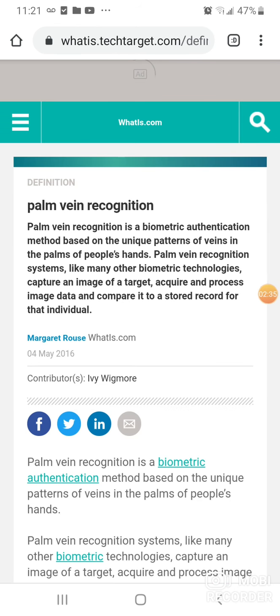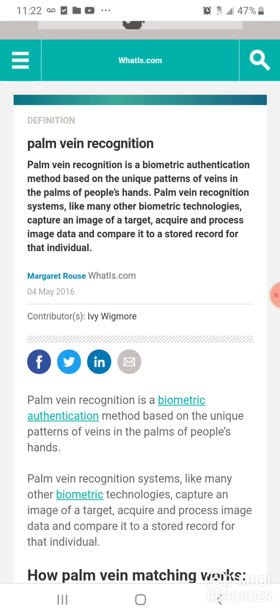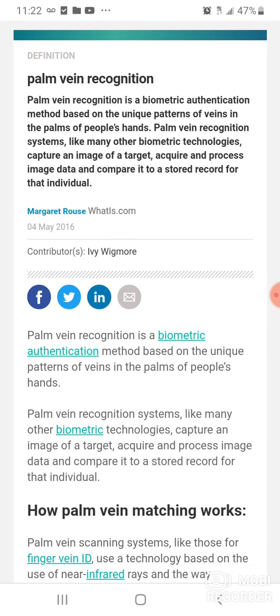This website is techtarget.com. It says palm vein recognition. Palm vein recognition is a biometric authentication method based on the unique patterns of veins in the palms of people's hands. Palm vein recognition systems, like many other biometric technologies, capture an image of a target, acquire and process image data, and compare it to a stored record for that individual. So that's what palm vein recognition is. It's recognizing the person by the unique patterns of veins in people's hands.